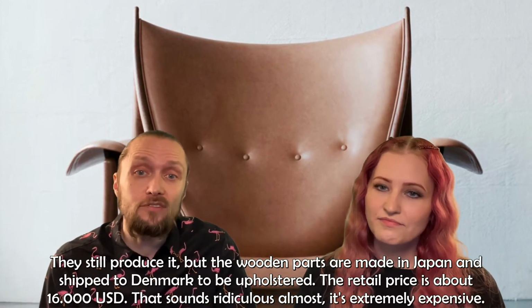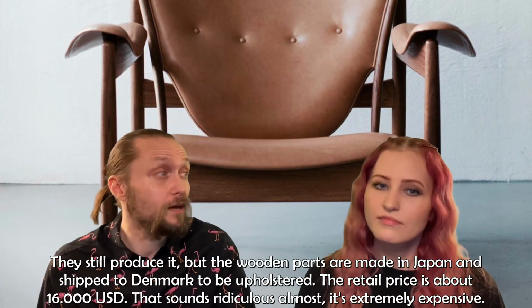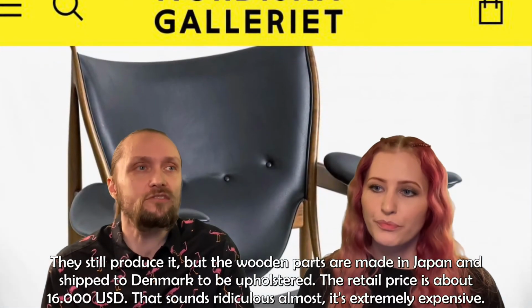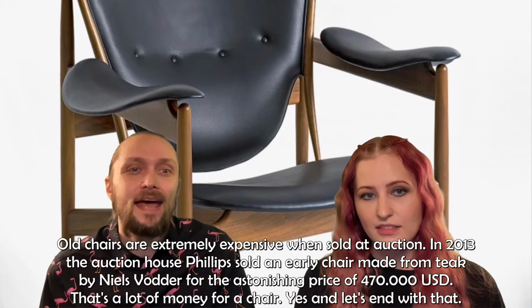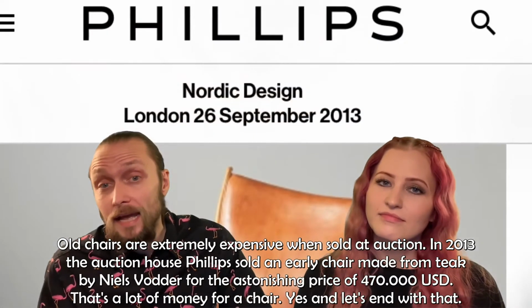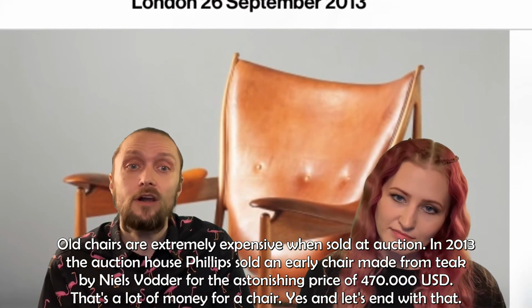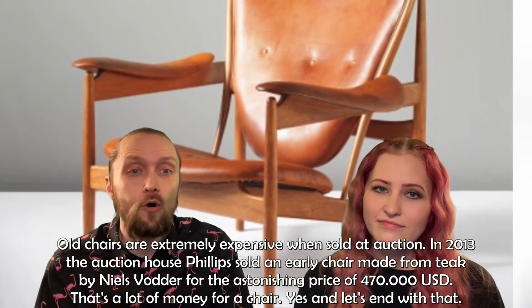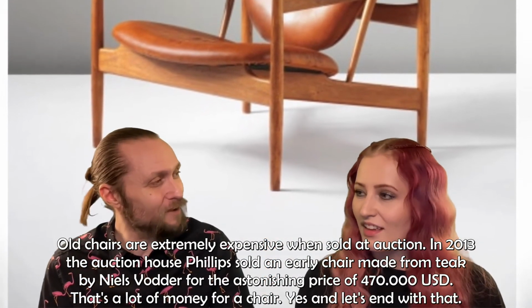And they still produce it, but the wooden parts are actually made in Japan and shipped to Denmark to be upholstered. And the retail price is about $16,000, and that sounds ridiculous almost. It's extremely expensive. Yes. But old chairs are also extremely expensive and sold at auction. As one example, in 2013, the auction house Phillips sold an early chair made of teak by Niels Vodder for the astonishing price of $470,000. So that's a lot of money for a chair.